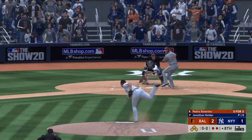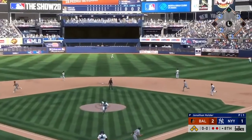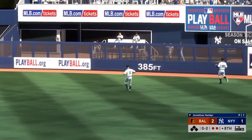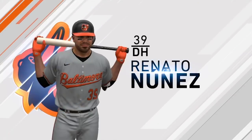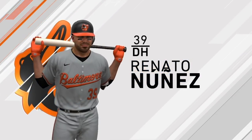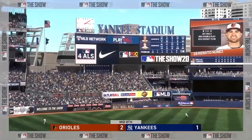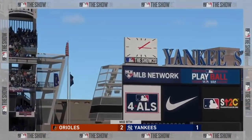As a look, now the pitch. Center field, after it is Gardner, and he makes the catch as just the one run comes across in the inning. Orioles get a run thanks to the long ball. Bottom of the eighth coming up, 2-1 Baltimore.